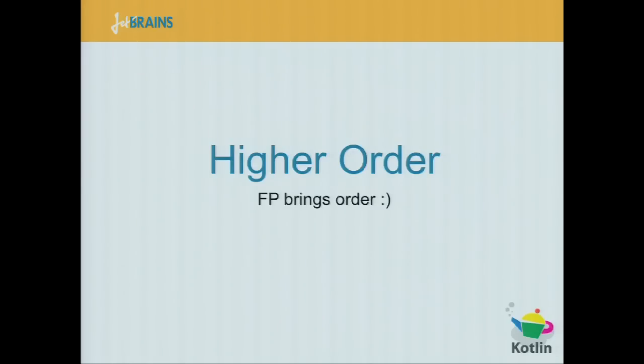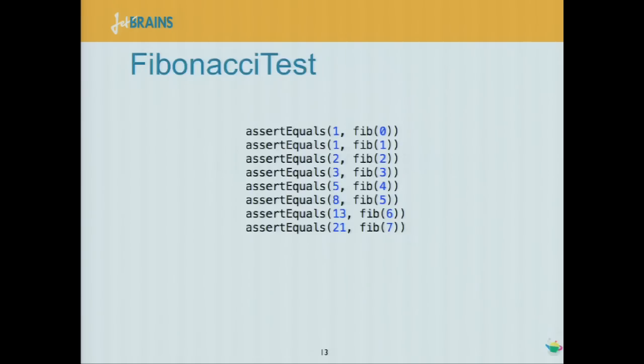Okay. So now we'll talk about the higher order that functional programming brings to us. Here is a test I wrote for my Fibonacci function. It's a silly one, but still. So I'm just asserting that for every input, my Fibonacci gives the right output. It's fine, but I showed you two implementations of Fibonacci, right? And I want to test both of them on the same data. How do I do it?